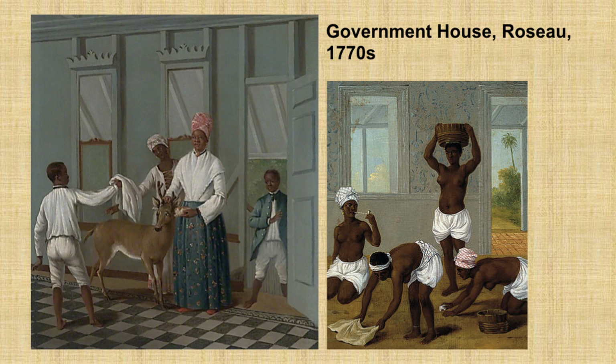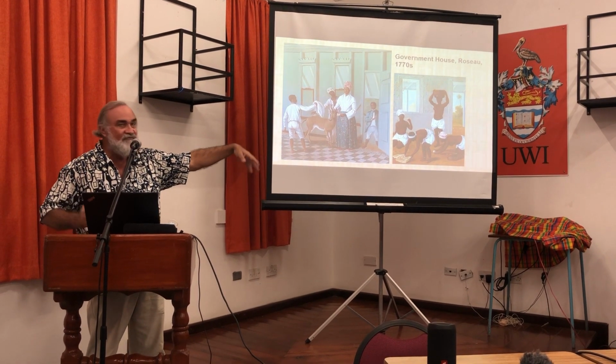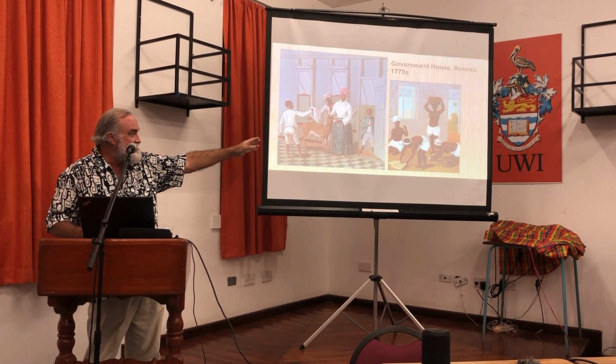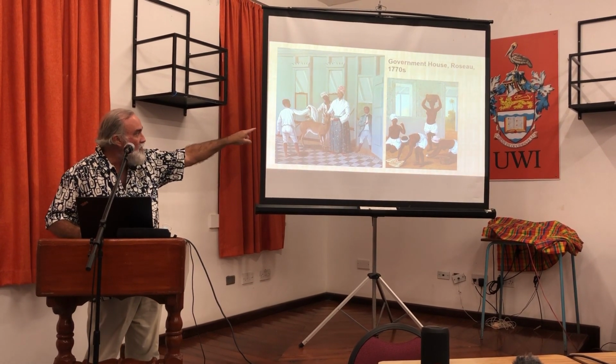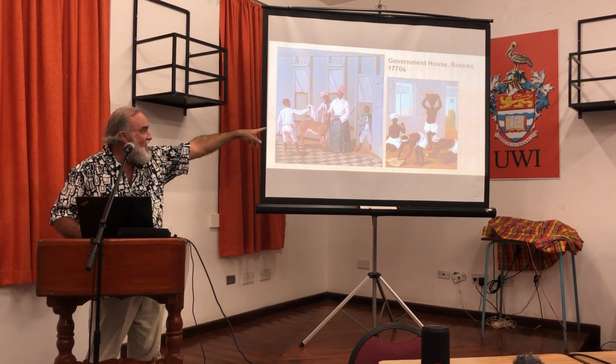Over there, another part of the house with the wooden floor, and those of us who lived with wooden floors can remember all the scrubbing and everything that would go on once a year before Christmas or whatever. And so these enslaved attendants are here cleaning the floor. But you look out and there's the veranda and the overhang.